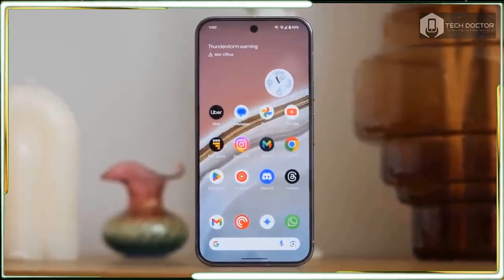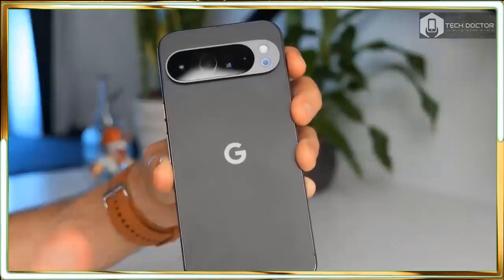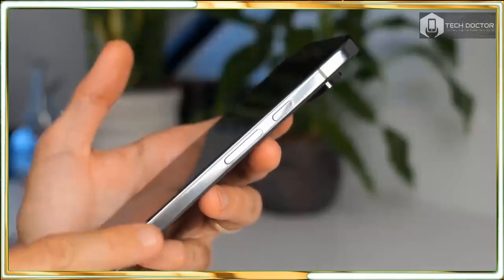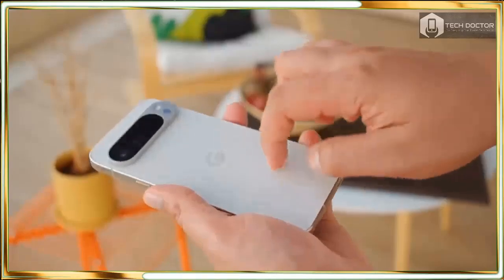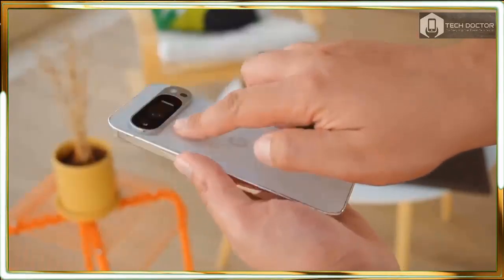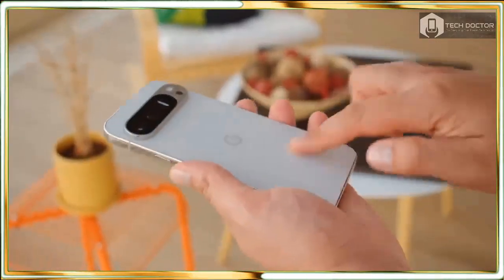First and foremost, I love the redesigned camera hump on the back of the phone because it's much more pronounced than ever before. The elongated pill-shaped protrusion is a departure from the edge-to-edge camera bar in past Pixels, but it's exactly what it needs to set it apart from other phone designs.